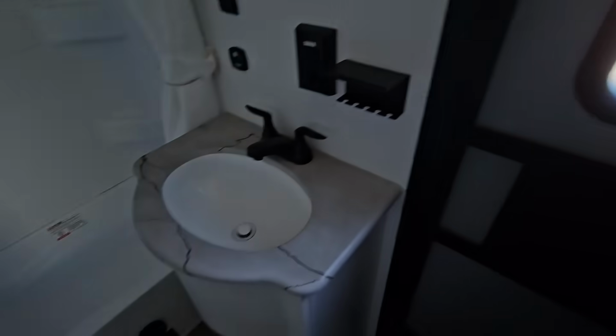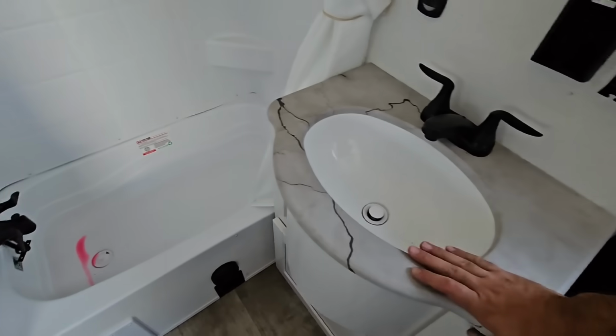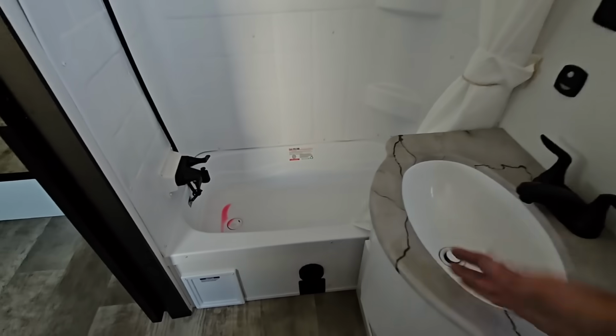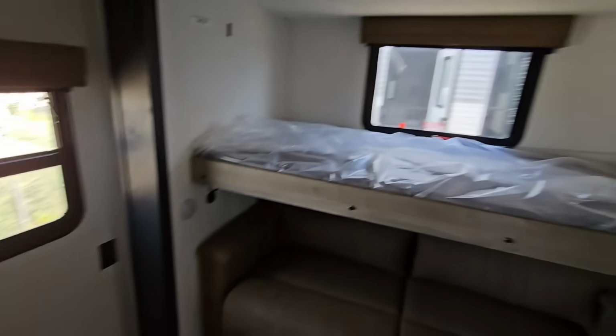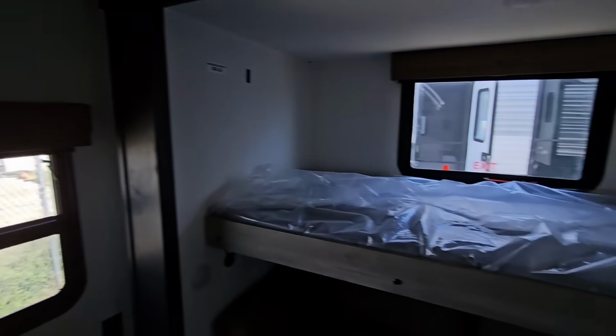Close that up a little bit. Thermofoil, I do wish this was a different material here, but the fact is you have a second full bathroom in this unit, which is rare. And then a full bunkhouse back here also. You can hang a TV back here if you want as well. But this is really nice.